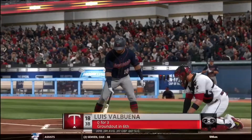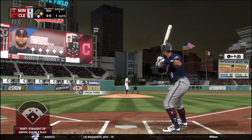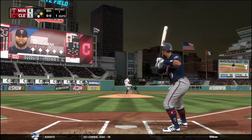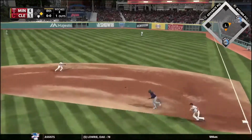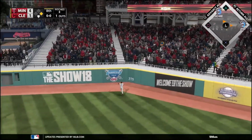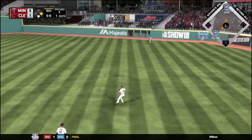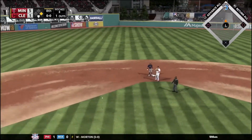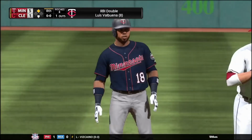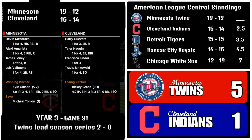Zach Duke comes in, making his 18th appearance already of the season. And a runner on first, and a line drive over the head of the right fielder by Valbuena. And the run's going to come in to score. Luis Valbuena with a double. And it's 5-1 Minnesota. The Twins go on to win this one by a score of 5-1. That's 2 straight games where the Twins have won by that score.